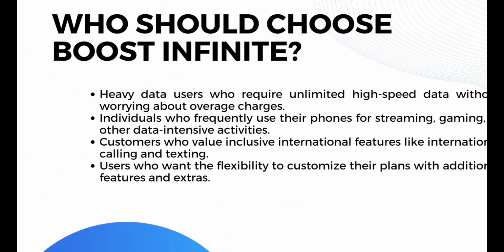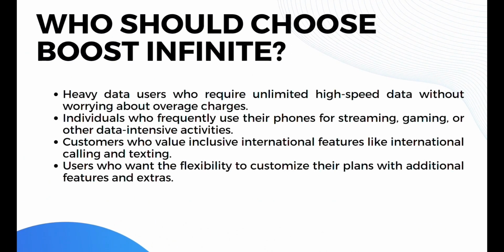But what about Boost Infinite? Who should choose Boost Infinite? Well, Boost Infinite is ideal for those heavy data users who require unlimited high-speed data without worrying about overage charges, and for those individuals who frequently use their phones for streaming, gaming, or other data-intensive activities, and for those customers who value inclusive international features like international calling and texting, and for users who want the flexibility to customize their plans with additional features and extras.